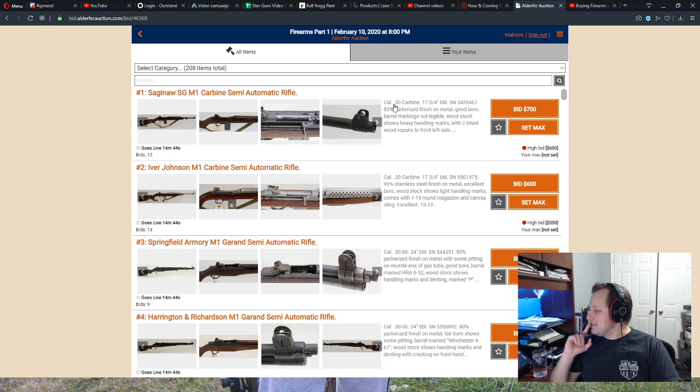$2,000, Toymaker, we'll chat on that. I went to the auction preview day, which was today, from 1 to 7 p.m. and I looked at a bunch of these guns, and there's some that I'm definitely interested in.